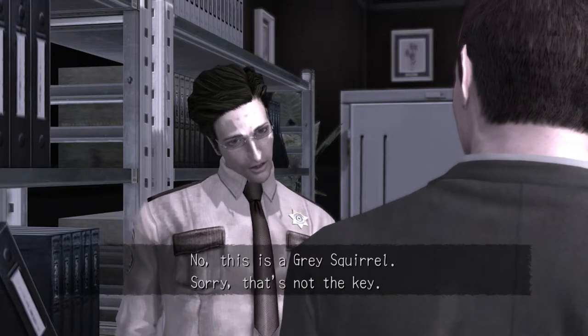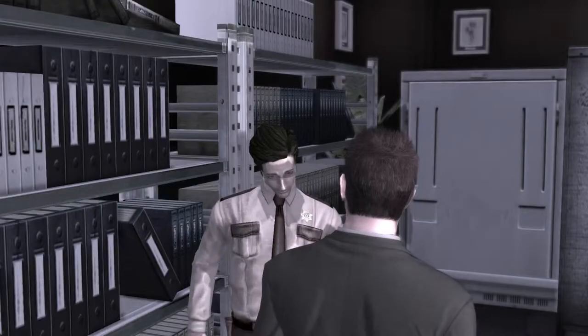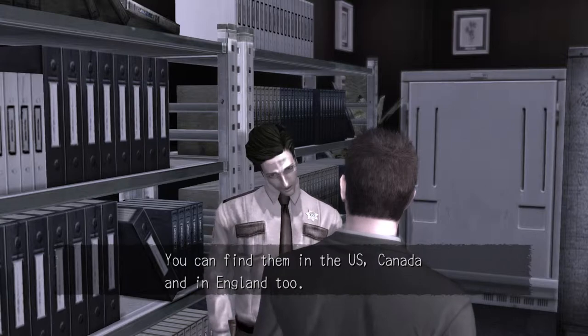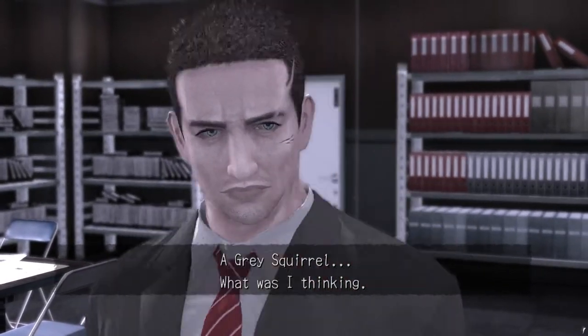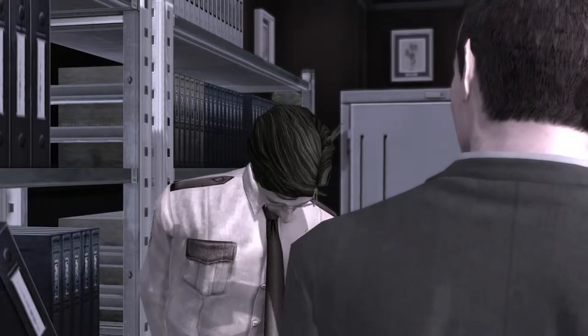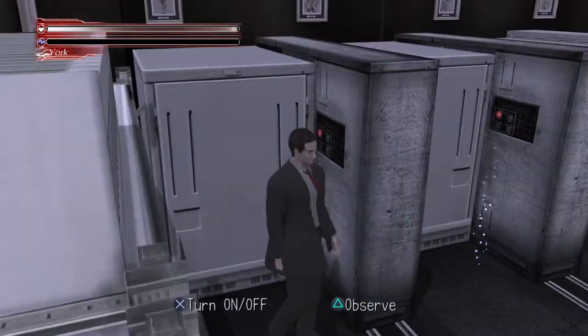Nope. No. This is a gray squirrel. Sorry, that's not the key. Nothing particularly special about the gray squirrel, I'm afraid. Don't give me information about the squirrels. You can find them in the US, Canada, and in England, too. A gray squirrel. What was I thinking? But we're looking for a southern flying squirrel right now. Thomas, I'll bitch slap you. What is this?